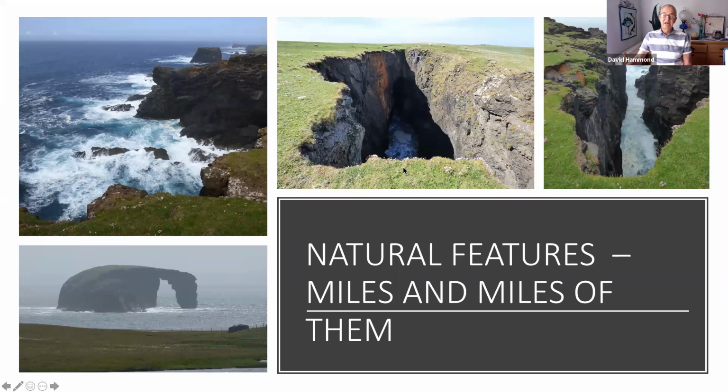So this was a sea cave that came right in about 100 meters, and as time's gone on, it's just collapsed. And this is Holm of Noss, which is one of these islands with stacks and holes in them, and that's the extreme. And this was a good summer's day a few years ago, and very exposed from the northeast side of Shetland.